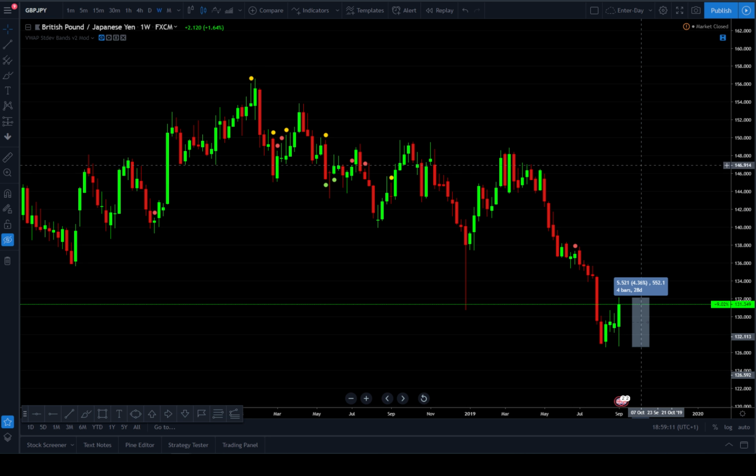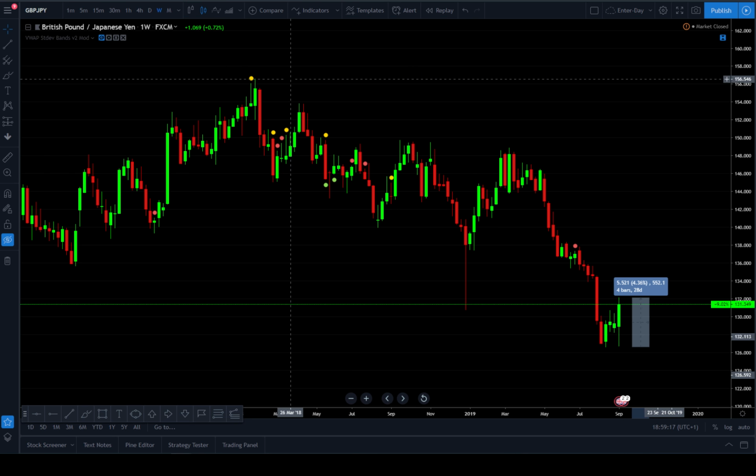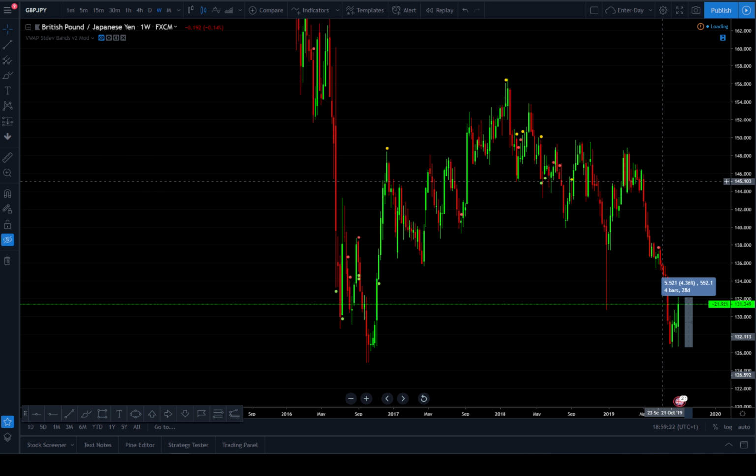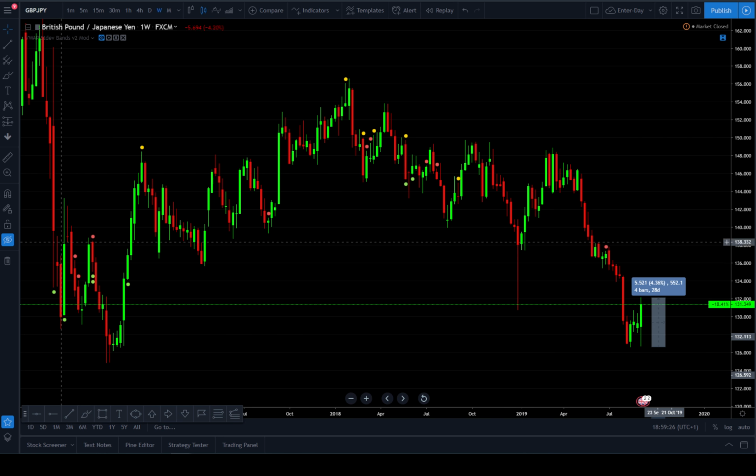So I expect it to come back up here, challenge the highs. And if you're patient for another couple of months, it's probably going to be above here. If we have very positive news of Brexit, 150, 160. That's the way to go. Now we test that low here. Now we jumped. Okay, that's the Brexit. That's the flash crash of pound, and jumped how much?